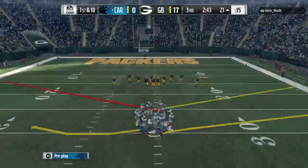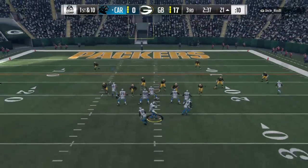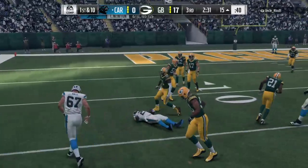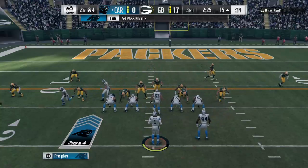And a new set of downs here after picking up the first on the ground. They'll try the air now with Newton. They'll set up the screen for Stewart. And on this one, he'll get to the 15, right at the 15-yard line. A nice little screen. They get 6 on first down.